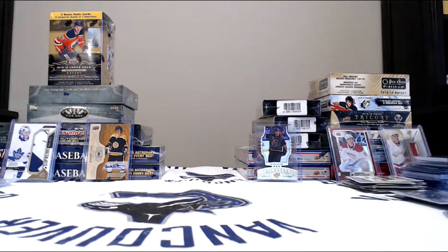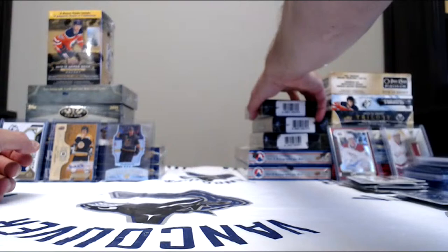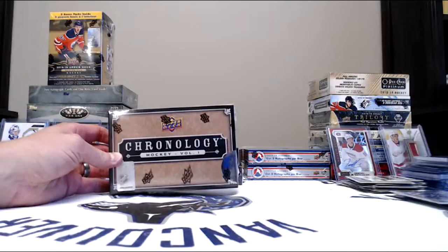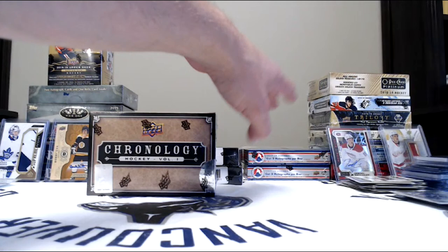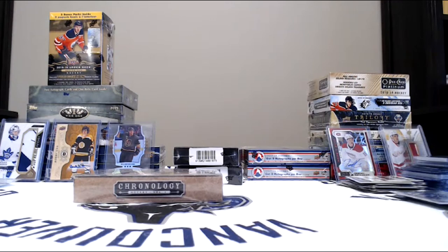And now for what we've been waiting for. My first peek at Upper Deck Chronology. And just so you know, I will be doing more chronology breaks in the future. We're going to be doing the next six box, pick your team, and then following that break. So fill that one up quick, because once that one sells out, we're probably going to be doing another chronology break. So fill the other six box, pick your team break up, and then the next one will include some more chronology.